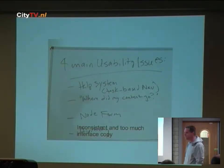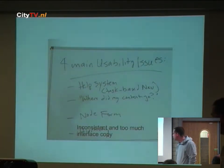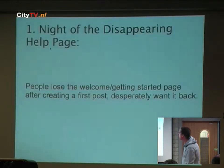It doesn't focus on the actual task and gives you way too many options. There was a fourth topic: people are having trouble building menus and structure in the site. That team disbanded quickly, and a big underlying problem in our interface is our inconsistent and way too much interface copy. Inconsistent in the sense that a page is called a post, is called, etc. So I proposed to have 4 sessions.